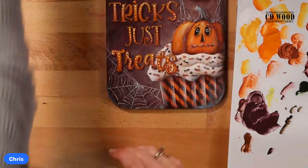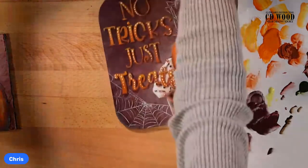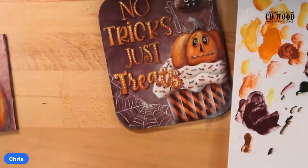So hopefully, you've picked up a few tips and tricks to make your shading and highlighting a little bit easier. Probably my biggest suggestion is don't fuss and have fun. Look at what you're doing and watch how you're painting to see if you're stiff or loose. Let it flow, let yourself relax.